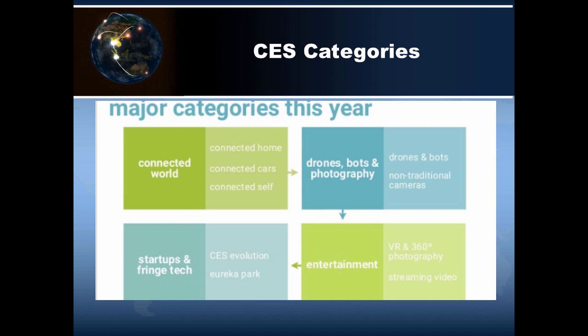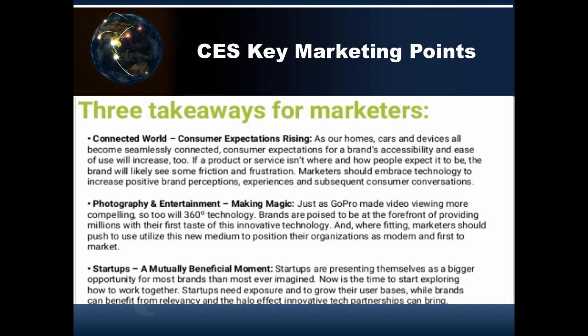Major categories this year were Connected World, Drones and Bots, Startups and Fringe Tech, and Entertainment. I'm going to spend most of the time on three of these and share the results with you.